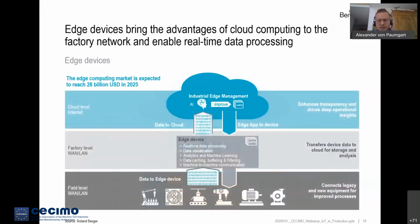For example, you have the possibility to do data pre-processing. Of course, it's expensive to send every bit and byte into a cloud infrastructure. So you have the possibility to do a pre-analysis and pre-processing of the data on your company on-premise, we call it on-premise, and you will only send the relevant data to the cloud. Then you have also the possibility to buffer information, for example, if the IoT connection or internet connection is broken.